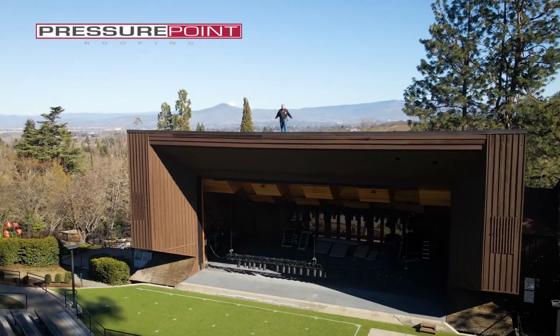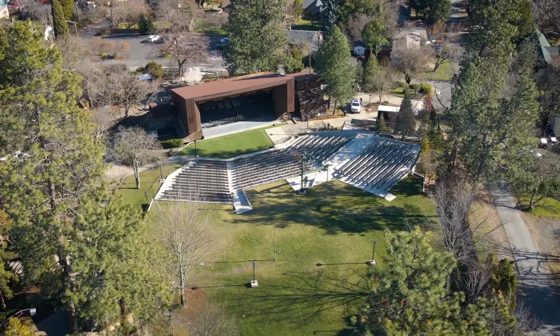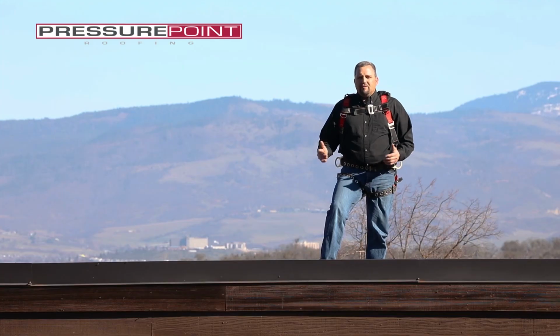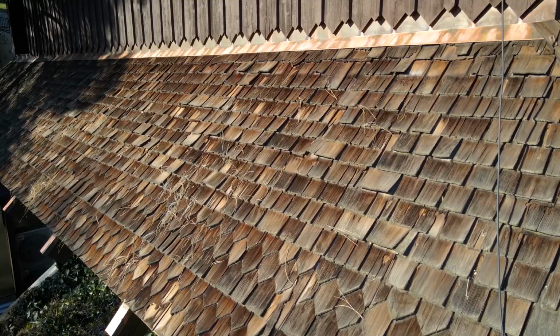Hi, I'm Matt Stone, up on the roof at the world-famous Britt Pavilion. For the 2022 season, Britt has chosen to invest in their property by replacing the shingles that currently protect the theater. Based on the level of visibility, Britt has chosen two different shingle styles to complement the architectural look of the pavilion.